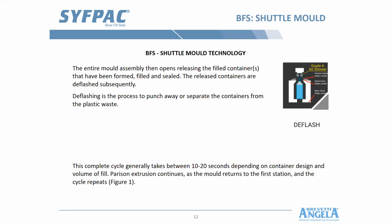As I said earlier, the whole process takes place between 10 to 15 seconds, to 20 if the container is much bigger, or if instead of containers we are molding syringes, then it would take about 20 seconds.